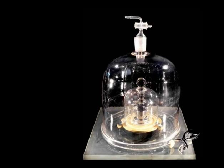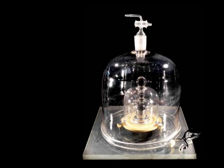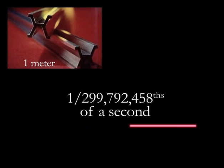Not much, but enough. Suddenly, everything compared against the Grand K overnight became ever so slightly heavier and longer and faster. And the only thing that really changed was the Grand K. What could be done? This platinum iridium bar used to be the standard for the length of a meter, but in 1983, it was replaced by defining a meter as the distance light travels through space in 1/299,792,458ths of a second.